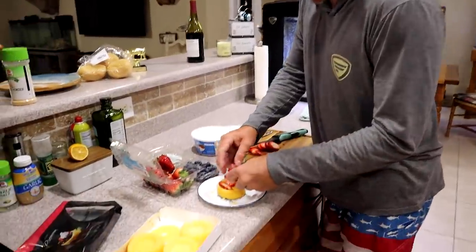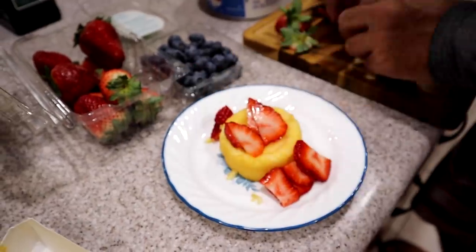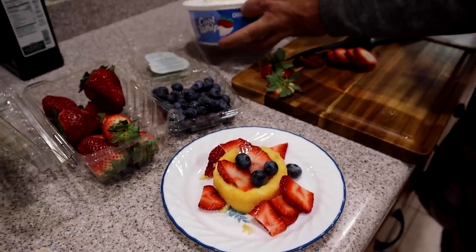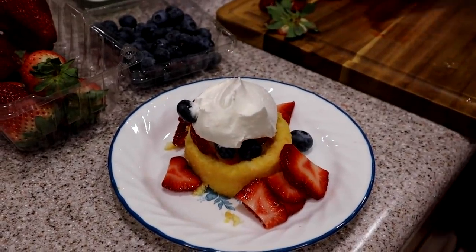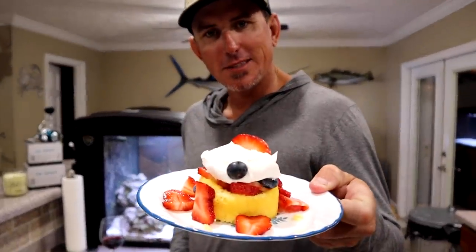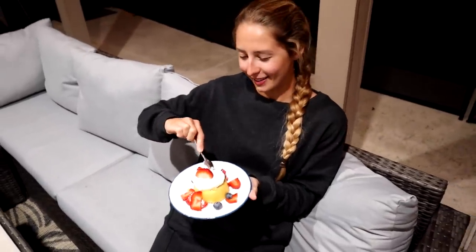What do you say we make some dessert? Take some strawberries. I bought these from the store. If you know where you can get some that you can hand pick, plant your own. A couple blueberries. Big old scoop of Cool Whip, like so. That's like the perfect scoop of Cool Whip. Look at that. But can y'all smell that? Those strawberries smell so good. Oh, man. Handmade by yours truly from scratch.